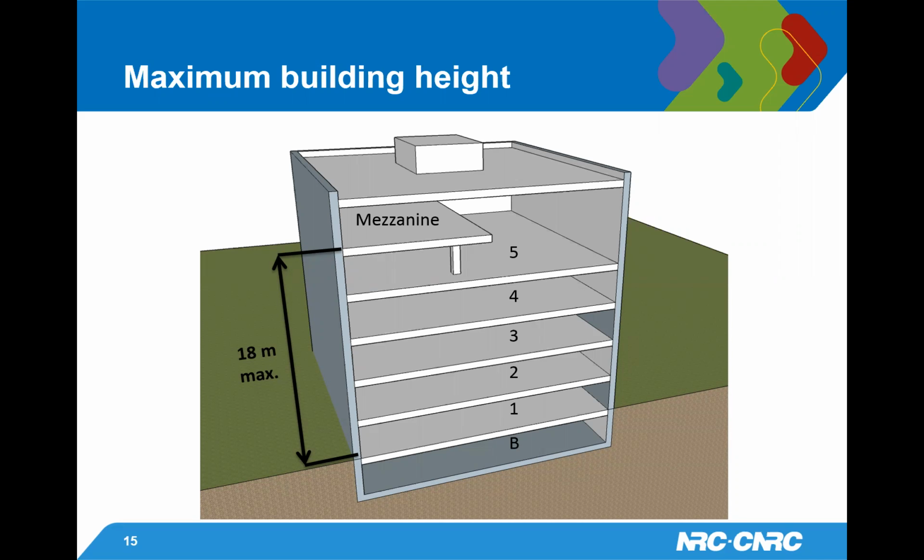18 meters from the floor of the first story to the uppermost floor level, including mezzanine. This requirement was added to prevent a 6-story building with a mezzanine effectively looking like a 7-story building from the outside, which is possible with some traditional buildings in the current building code. Using the traditional requirement, a mezzanine could be provided on every story. But again, this requirement was added to prevent the building from looking like something else that is not intended to be.